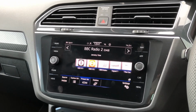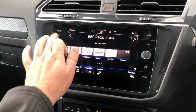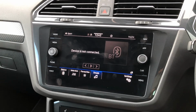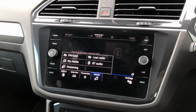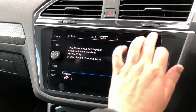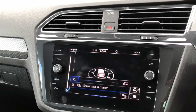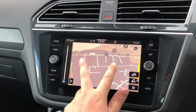For those music fans amongst you, FM and DAB digital radio is available with presettable stations. But if you prefer, you'll be happy to know you'll get your own media source functionality for any add-ons you may wish to use, for example Bluetooth audio being one of them. The Bluetooth pairing process is incredibly easy on the vehicle as well, and as I mentioned earlier, the satellite navigation can be displayed back on the main screen here. It's a really quick and intuitive sat-nav system.